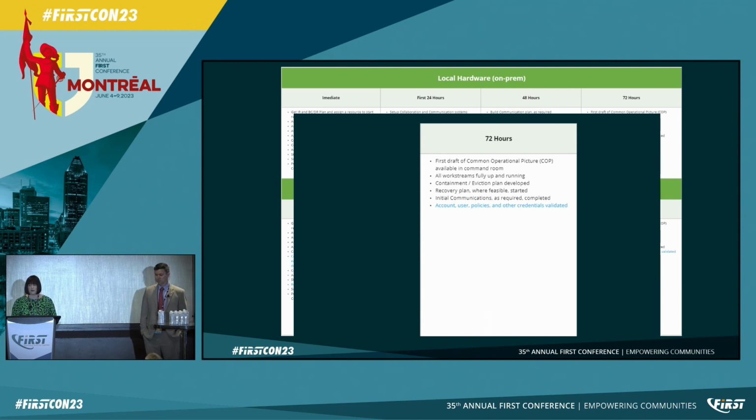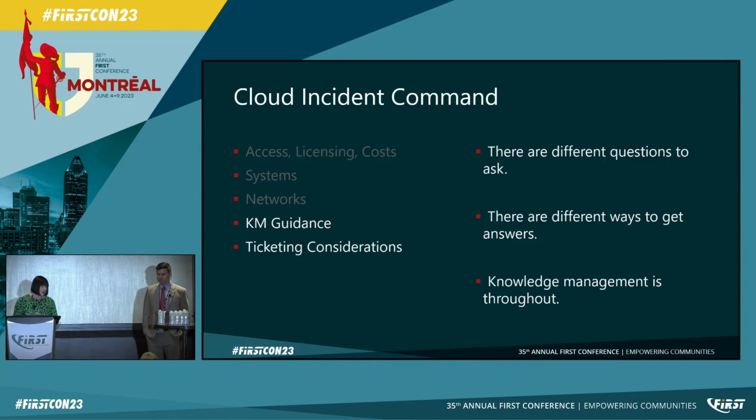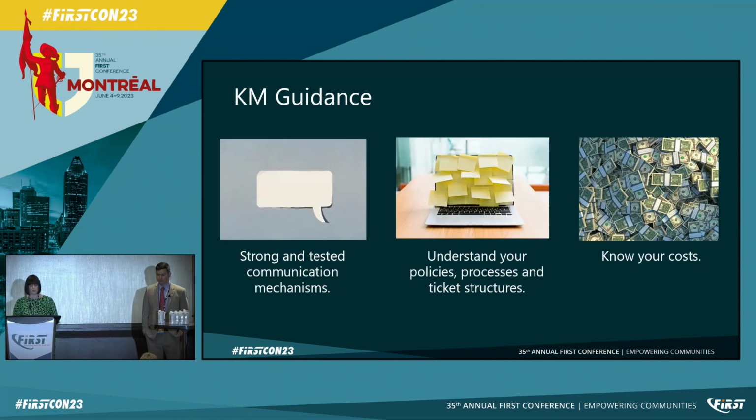So we've covered a lot so far about cloud incident response, but what else are we missing? What else should we be thinking about? So we've covered access, licensing, costs, systems, and networks. So I'm going to quickly go through some knowledge management guidance and some ticketing considerations. The key things to remember are there are different questions to ask. There are different ways to get answers, but that knowledge management is consistent throughout.